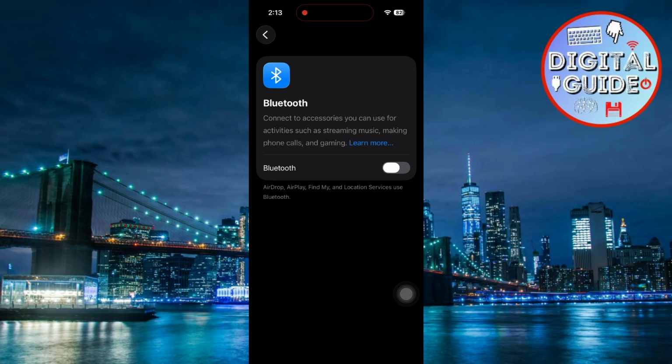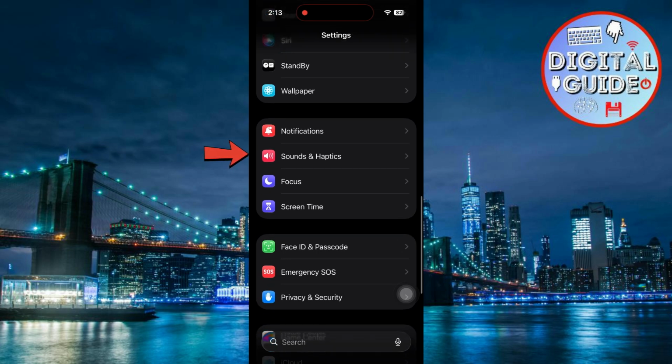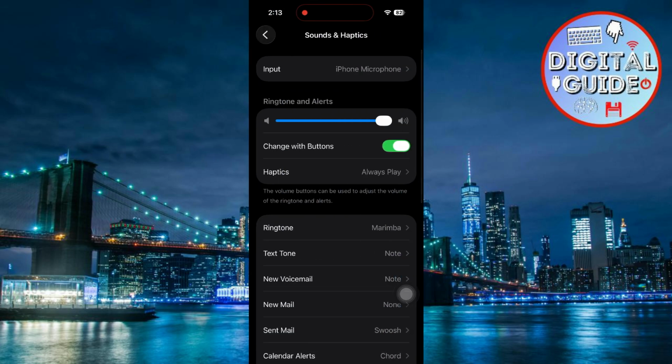Now let's check your ringer volume. A lot of people accidentally lower their ringtone volume without realizing it. Open Settings, then go to Sounds and Haptics. Here you'll see the ringer and alert slider. Make sure the slider is turned all the way up. Also, disable the option called Change with Buttons. This prevents the volume buttons from accidentally lowering your ringtone volume in the future.